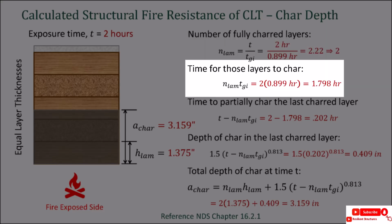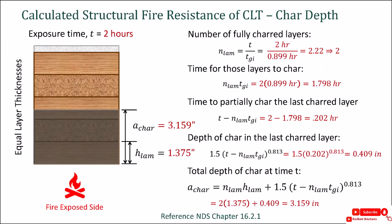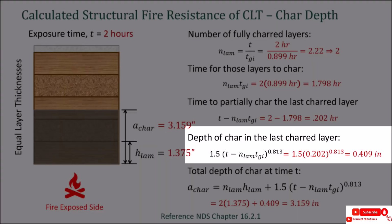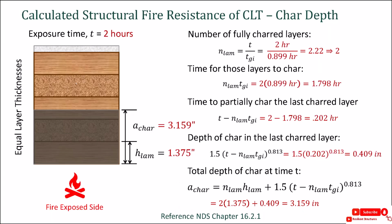Right. Then you calculate how long that takes. Then you see how much time is left in your total fire duration. And then you calculate how much char forms in that last partially charred layer during that remaining time using the nonlinear formula again. Phew. Okay, that's several steps. It is. But you combine all those pieces to get the total depth of char at time t. The formula looks like a_char = n_lam × s_lam + 1.5 (t - n_lam × t_lam)^0.813. Okay, I see the parts there. Number of layers times thickness plus the partial char in the last layer. Exactly. So plug everything in, and the total char comes out to 3.159 inches.